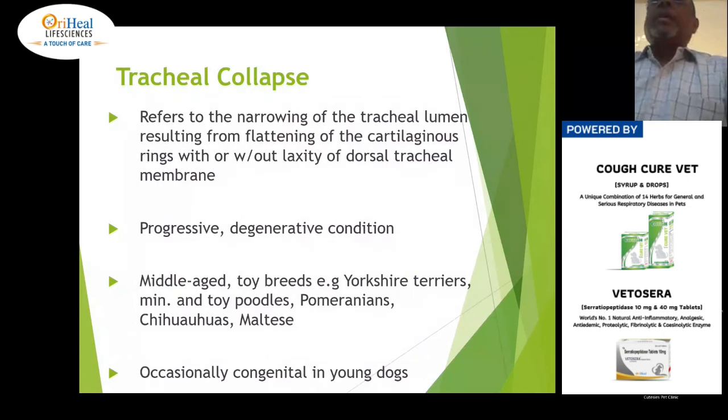Next is tracheal collapse. So as I told you, signalment is very, very important. As you see laryngeal paralysis in large breeds like Labradors, Dalmatians, and Huskies, tracheal collapse is seen in smaller breeds like Pomeranians, Shih Tzus, Yorkshire Terriers. So whenever you hear a typical goose honk cough as the dog is entering your clinic, you know it is tracheal collapse.